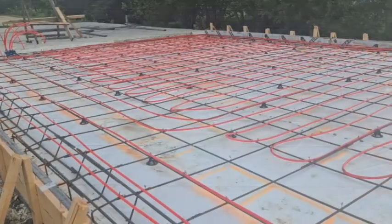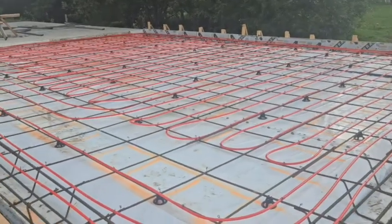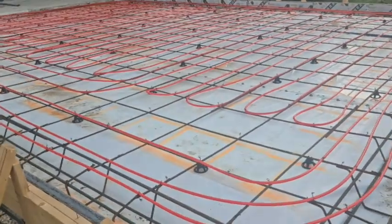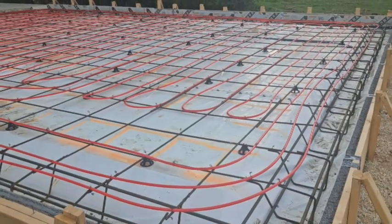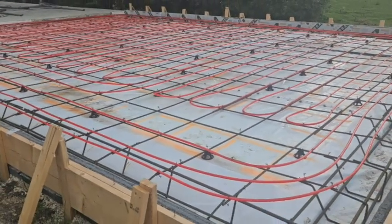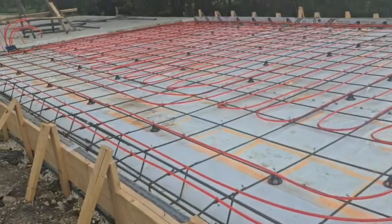It's been a while. It's been raining pretty much non-stop for the last few days, so day 5 took a while to get here. It's about a week and a half after day 3. So anyways, they've got the heat pipes down. Apparently the inspector is coming tomorrow to inspect this, and then I'm guessing and hoping they'll be doing the pour later this week. It's Tuesday now, so if they do the inspection on Wednesday, maybe they'll pour on Thursday or Friday. But we'll see.